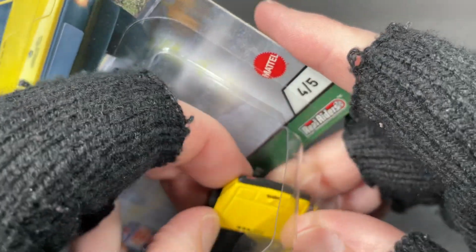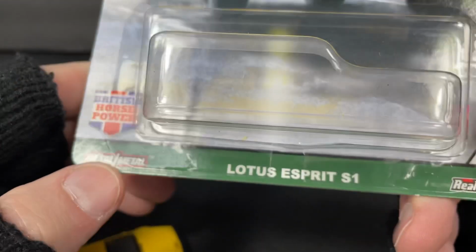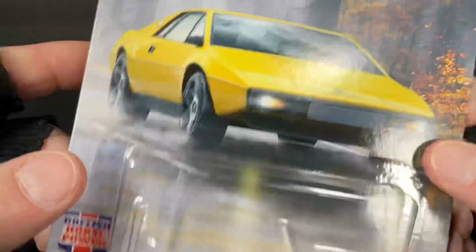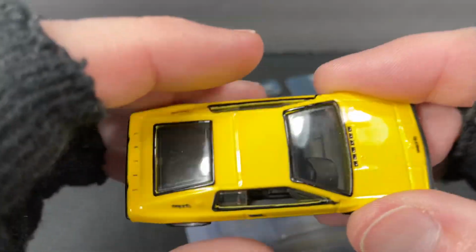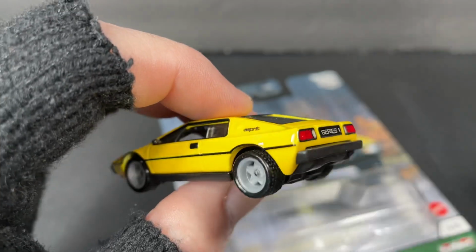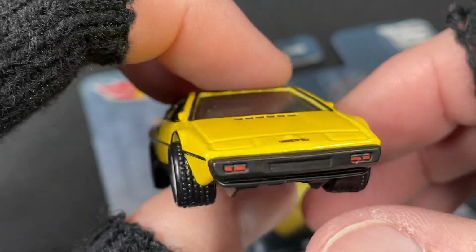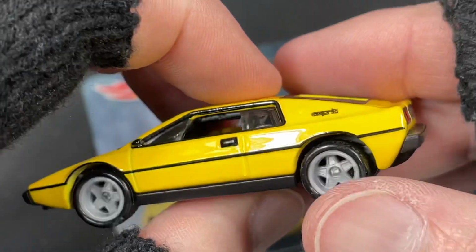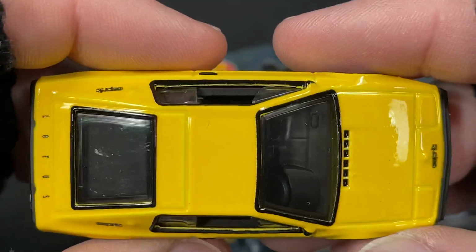It's a Lotus Sprint. This one's from the British Horsepower Hot Wheels Premium Car Culture set, number 4 of 5. Now this one looks amazing. I had never found this one before, so this is the first time that I ever see it on the pegs. And I just had to have it. This is a really nice Lotus Sprint in yellow. It looks really cool.